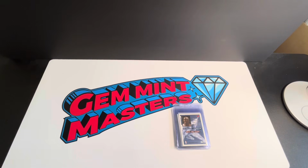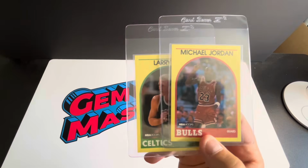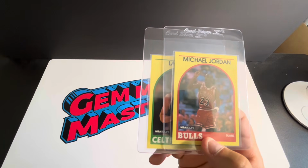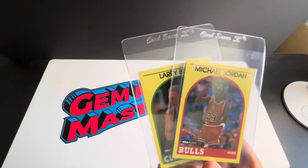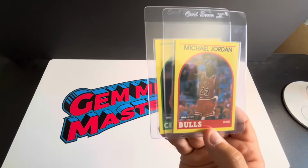I'm going to throw these next 2 cards up here together. I actually found these on a rip I did recently. These are the NBA Hoops 1989 Hoops Superstars. They are not yellow from fading in the sun. They are just plain old yellow because that's what the set was. Very strange, but this is the only year they ever did it yellow like this. They did another one, I think, the next year, and it was kind of like a silver.